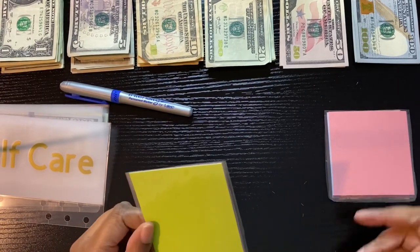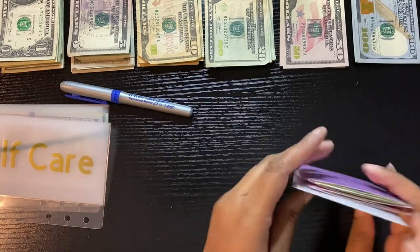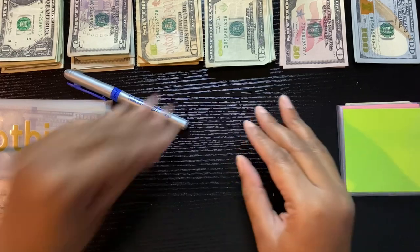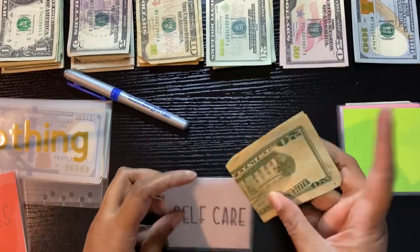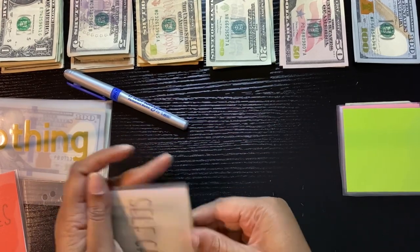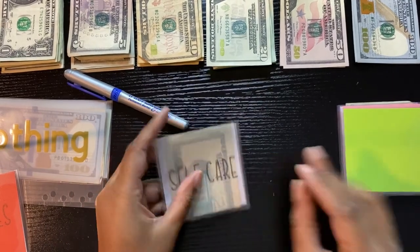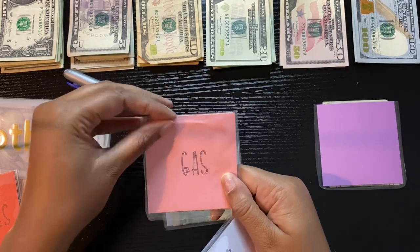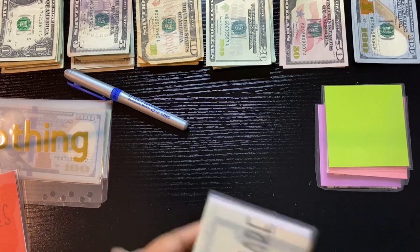I don't know why, but it might get that $9 if I still can't figure out what it goes to. Self-care gets $20. It always gets $20. I actually really like these ones. So now these ones actually turned out pretty okay. The frosted in the front and colored in the back. It was these ones that just were not cooperating. Like, you can kind of see it's lifting. They just were not cooperating, and I don't know why.